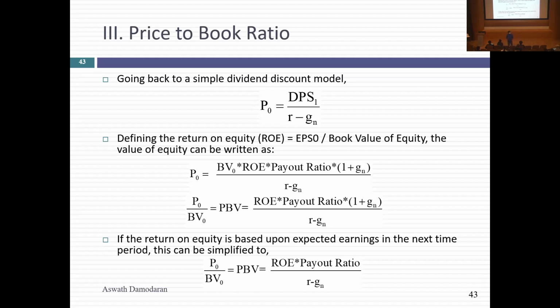So if you say, what is it that drives price to book? Again, the answer is pretty straightforward. Go back to a stable growth dividend discount model, divide both sides of the equation by the book value, and you end up with an equation for the price to book ratio. The price to book ratio is determined by 4 variables. 3 should be familiar: cost of equity, growth, and payout. Exactly the same 3 that you saw with PE ratio. But a 4th variable pops up, which is the return on equity.